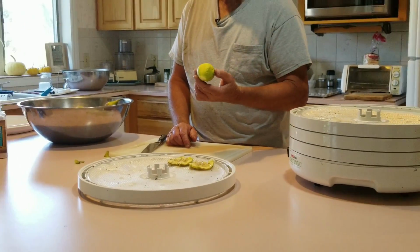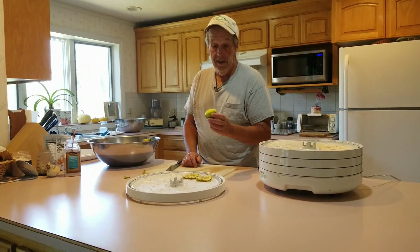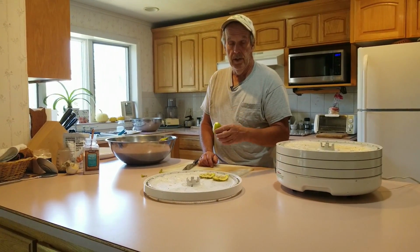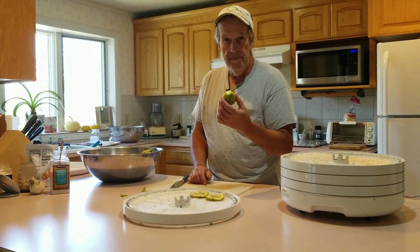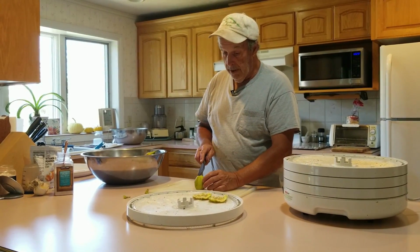And unfortunately, because I talked about earlier how the birds were going after these things, I actually picked these guys off the tree sooner than I would have. Normally, I wait for them to almost look like a little sack hanging there, and they're almost a golden yellow. That would be the highest sugar possible, but these are still pretty good.